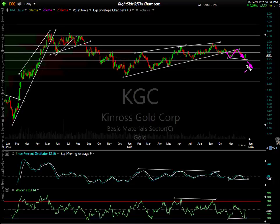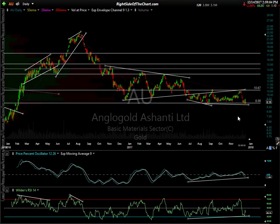But like I said, right now I'm seeing at least, very near term, some bullish developments. I'm going to go with those until and unless those are foiled. But I wanted to point that out on KGC and some other ones that I'm seeing out there too.